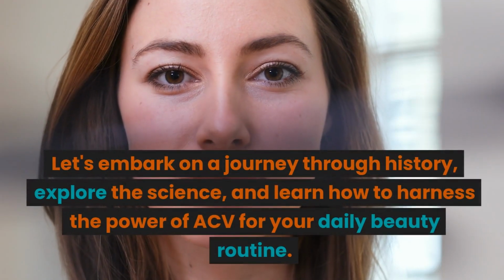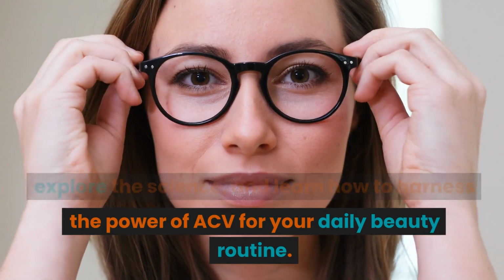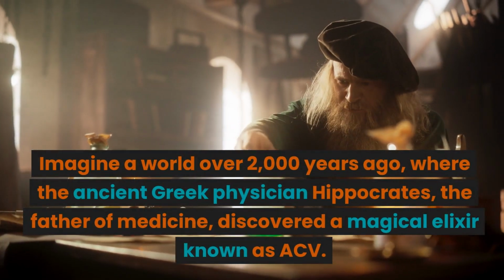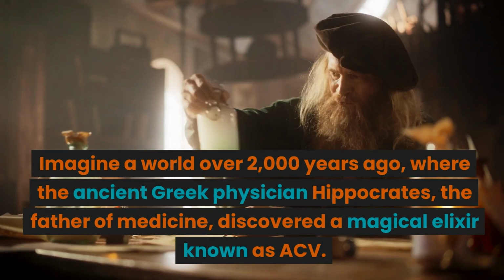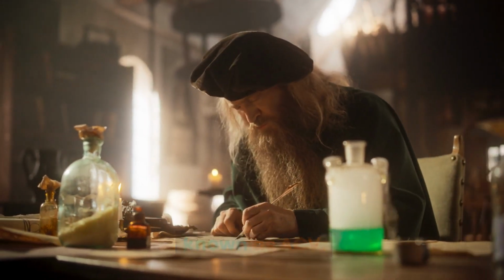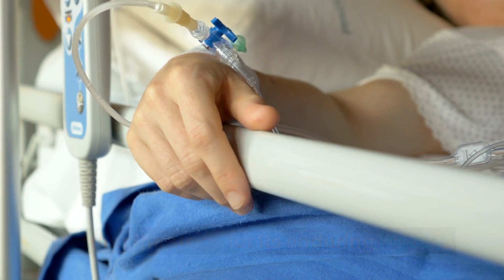Let's embark on a journey through history, explore the science, and learn how to harness the power of ACV for your daily beauty routine. Historical roots. Imagine a world over 2,000 years ago, where the ancient Greek physician Hippocrates, the father of medicine, discovered a magical elixir known as ACV. He used it to treat various health conditions, setting the stage for its enduring legacy.